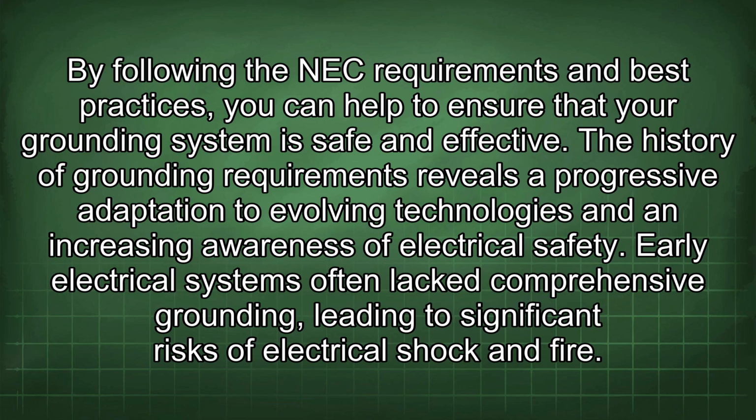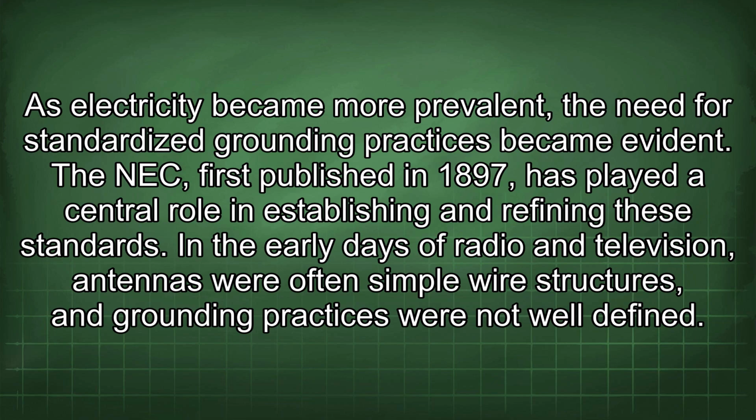Early electrical systems often lacked comprehensive grounding, leading to significant risks of electrical shock and fire. As electricity became more prevalent, the need for standardized grounding practices became evident. The NEC, first published in 1897, has played a central role in establishing and refining these standards.